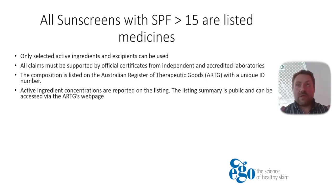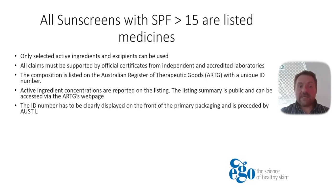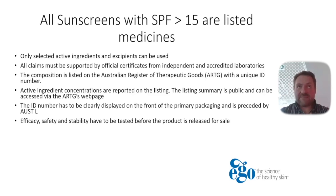You can even shop around for sunscreens, take a note of the ARTG numbers, and then do your own research and look at the different compositions and different products, if that gives you an extra level of control. The ID number has to be clearly displayed on the front of the primary pack and is preceded by AUST-L, so Australian Listed Medicine Number. The efficacy, safety, and stability of the formula of the sunscreen have to be tested before the product is released for sale. That is a must. Nothing can happen afterwards. That is a breach of the regulations and the law.